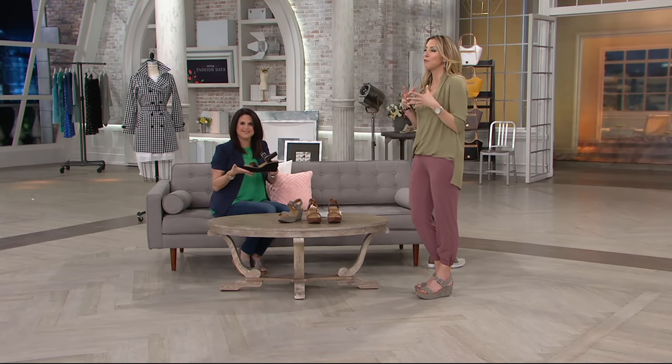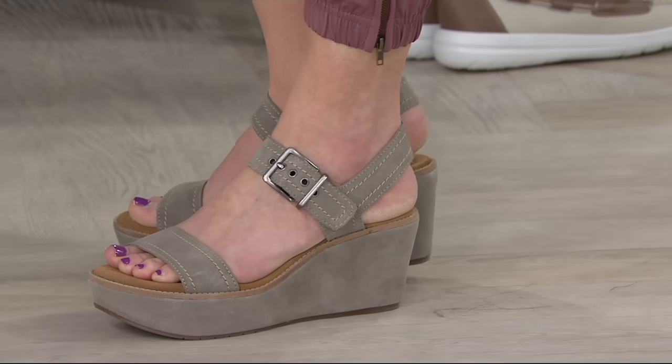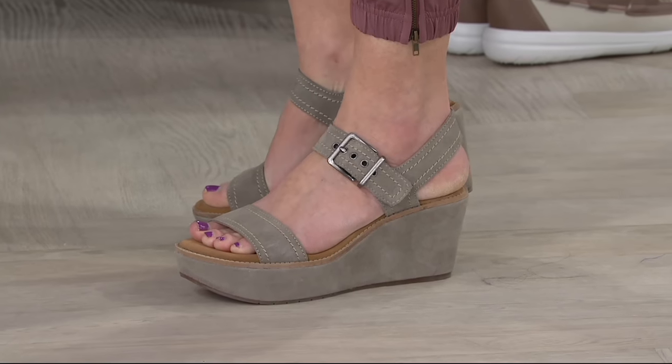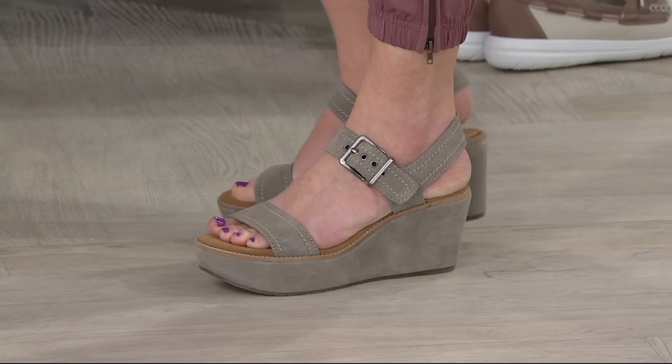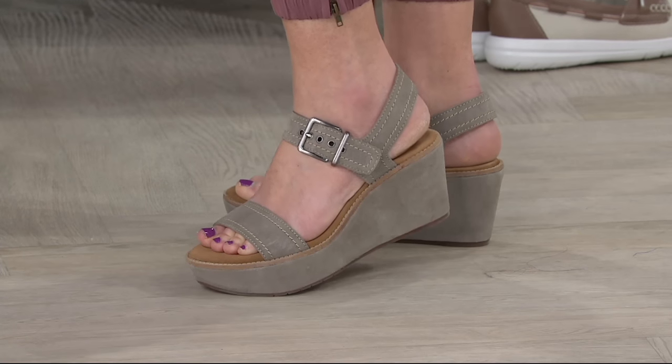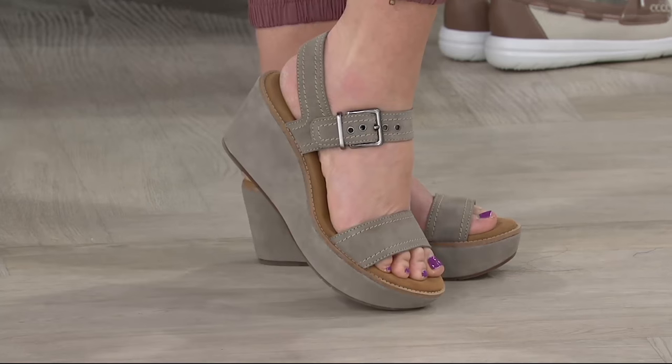I have a best friend who's 5'1" and she'll put on a wedge and she gets so excited because she feels more at other people's level. Like I can look people in the eye. And so this will give you that height, but you'll walk around, you'll feel comfortable, you'll feel stable.